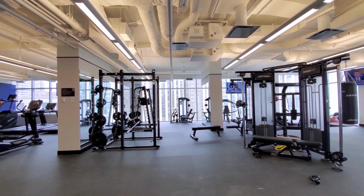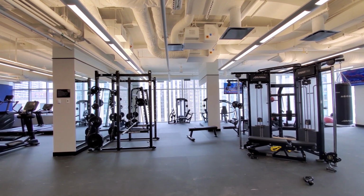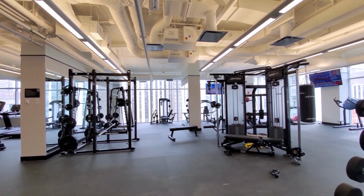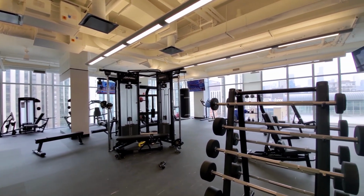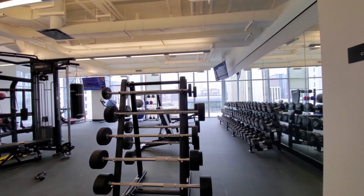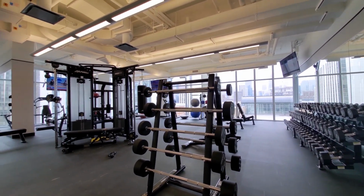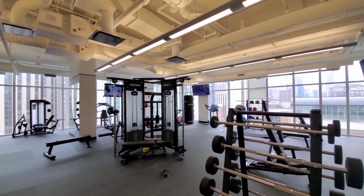Here is our extensive fitness center. You can see we do have a squat rack as well as a Smith rack, which is very rare. And then panning over to all of the weight area. Our free weights go up to 75 pounds, which is really great, and we have all the necessary items you'll need for your workout. Kettles, cables, boxing bag, we literally have it all.